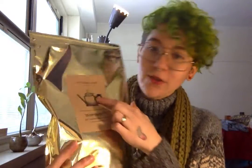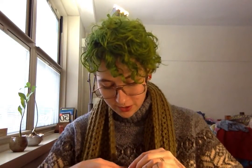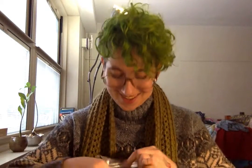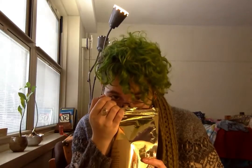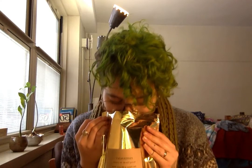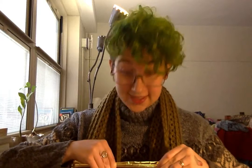Yes, and so on the front you have a Paul Revere silver teapot. I'm going to show you all of the tea inside. So yeah, there's all that tea, dark as hell. Lots of tea. I wish I could live inside of this bag. It smells so good. I just feel my sinuses opening up, and it's so nice. So this is gonna last me a while, ideally, unless I suddenly start just eating it by the spoonful.